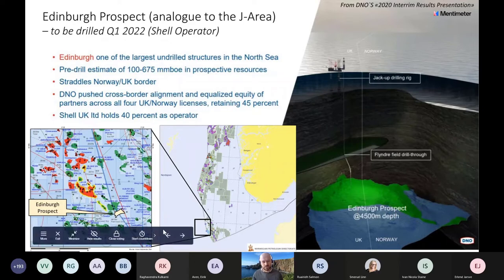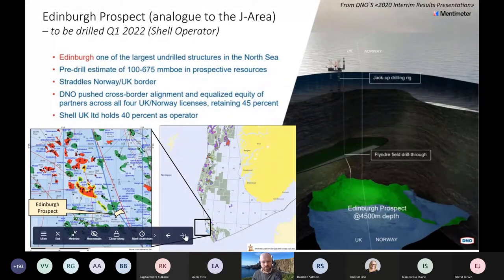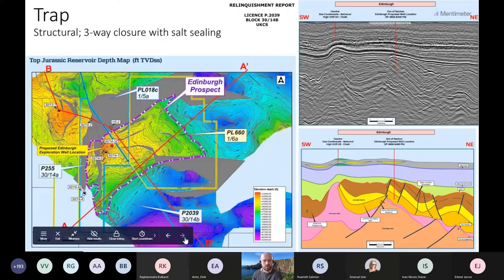The well is going to be drilled, as I said, on the UK side, but you see that the prospect is stretching over to Norway. It's around 4,500 meters depth, so it's a high pressure, high temperature prospect. They're going to drill through the Flyndre field, which is an oil field. The trap itself is a three-way closure, with a salt wall sealing the northwestern part.